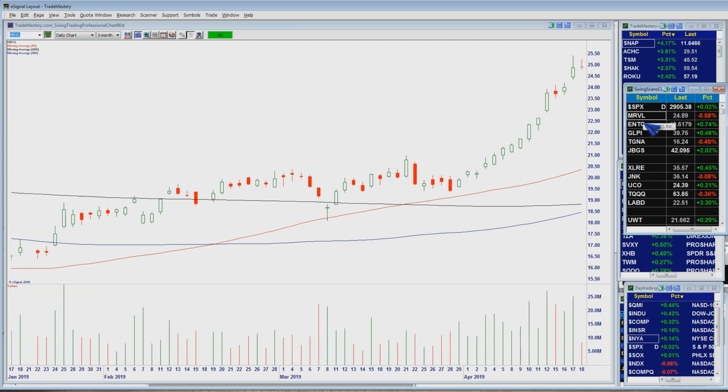This is one of my swing scans picks that, congratulations if you're a swing scans member, MRVL. This is a pick that my members got on Saturday when I did my webinar a few days ago. Look at the range. That's more important.